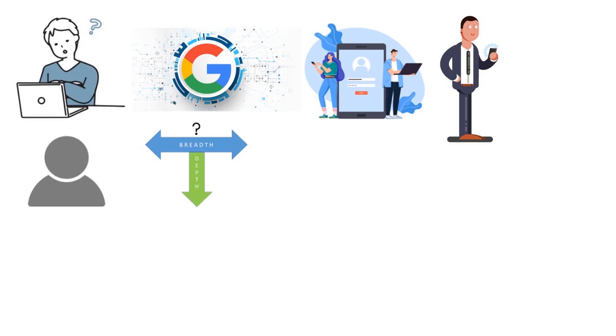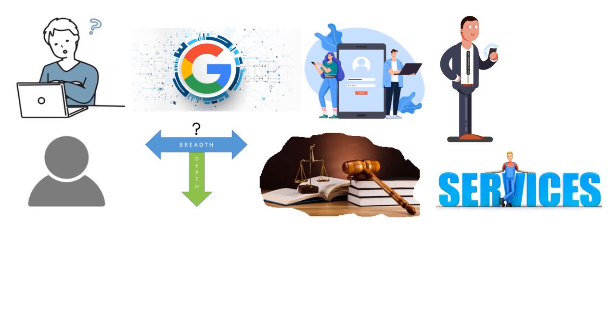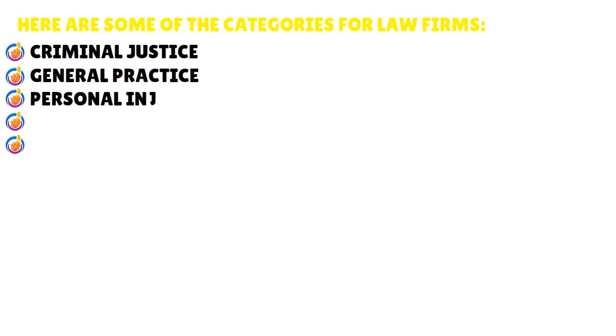When you complete the Google Business Profile for your law firm, the category you choose is critical because it's how Google understands the specific legal services that you offer. And so here are some of the most known categories for law firms. You have criminal justice, general practice, personal injury, bankruptcy, family law.